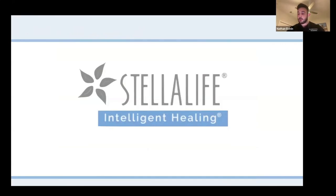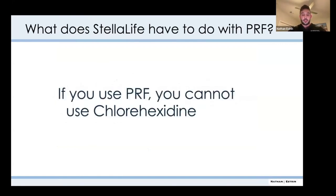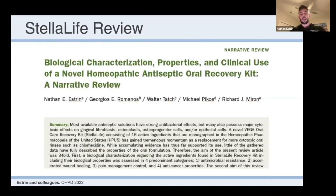I want to talk a little bit more about Stella Life. And again, I'll go through this a little quickly. For me, if you're going to use PRF and go through all the steps to use PRF, you can't use chlorhexidine. Why would I put a solid PRF on the external side of my socket graft or anything, and then use something that's cytotoxic that's going to kill off all my cells? It just doesn't go hand in hand.